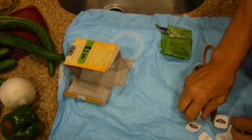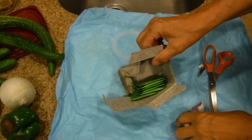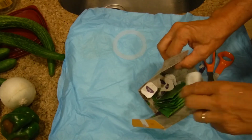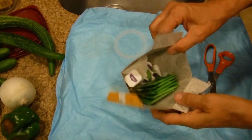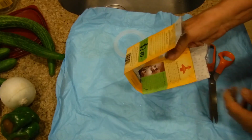All right, what's next? Well, we're gonna take all these old bags and put them in this cup, in this old box, with all these fabulous sayings that they had. And we're going to toss this in a trash can. I'm just going to recycle the paper because we have a recycling trash can.